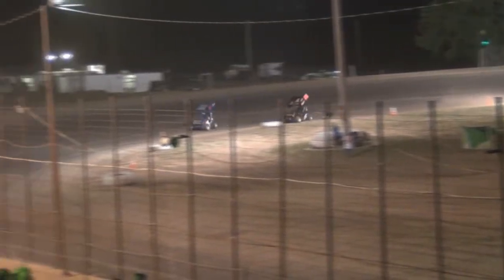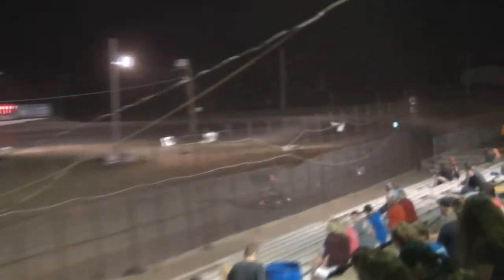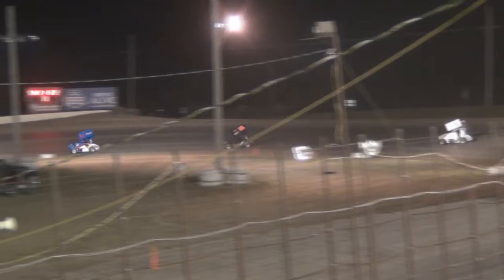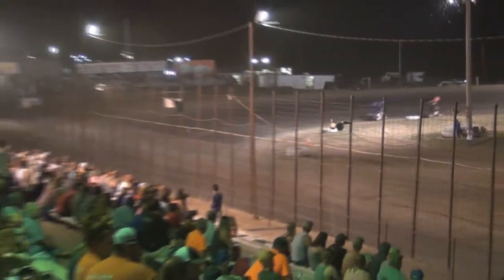As they go through turn number 3, coming off turn number 4, the 94 Seacrest has got that car out front, down the front straightaway. 4 laps in the books this time by. 3 laps in the books this time by as they go down the back straightaway. Again, my shoes and socks, I'm going to take them off to count that high.